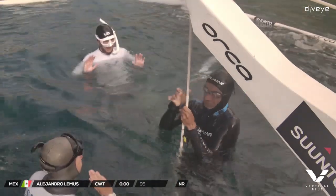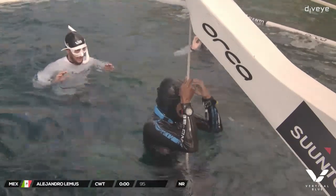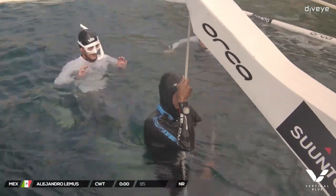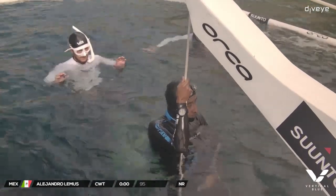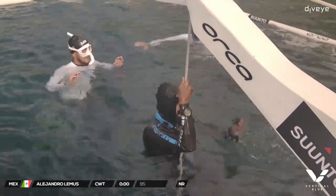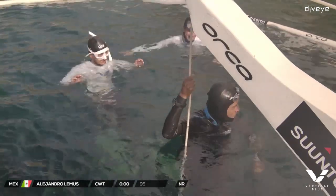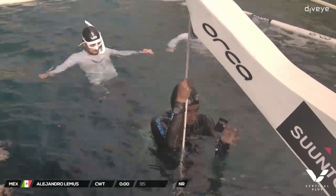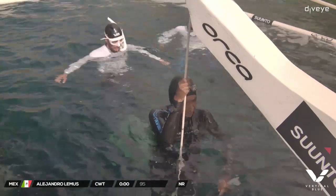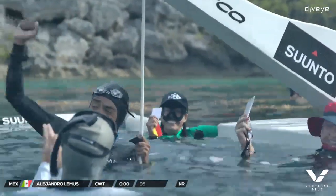All right, and he has surfaced. His airway is staying out of the water. And as you can see here, all of the safeties in the white shirts have their arms off of him. They cannot be touching him at this point. And he has just showed the card. Wow. And he's just received a white card. That was incredible.